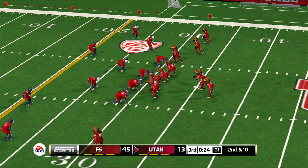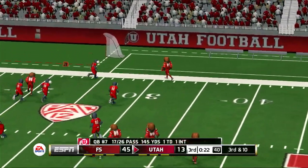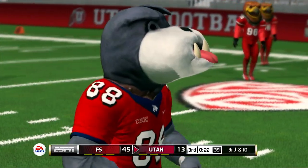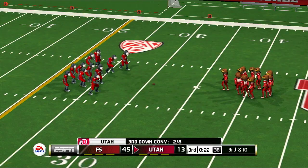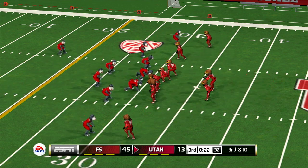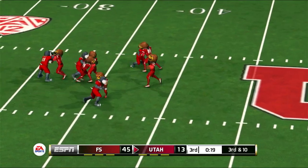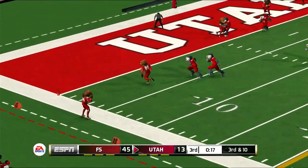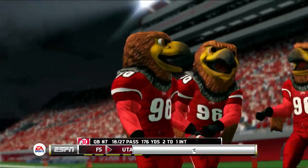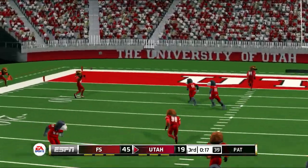They'll spread the field with five wide. He gets rid of this one. Third down, and they need to get it to the 21. Throws complete, and he's got room to work. Touchdown, Utah! Nicely designed play to the wide receiver, and it got him six.